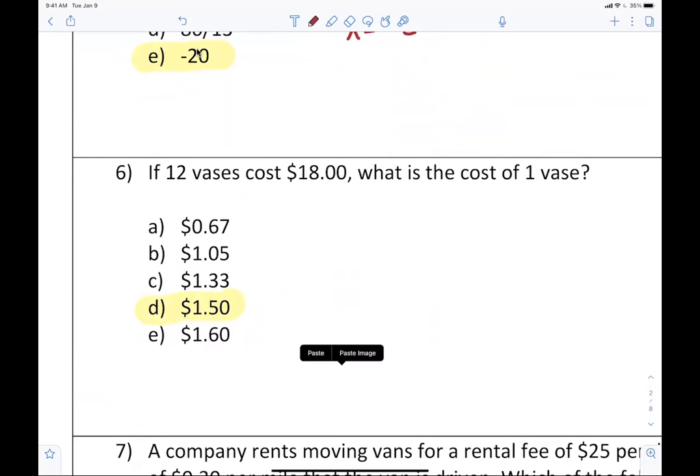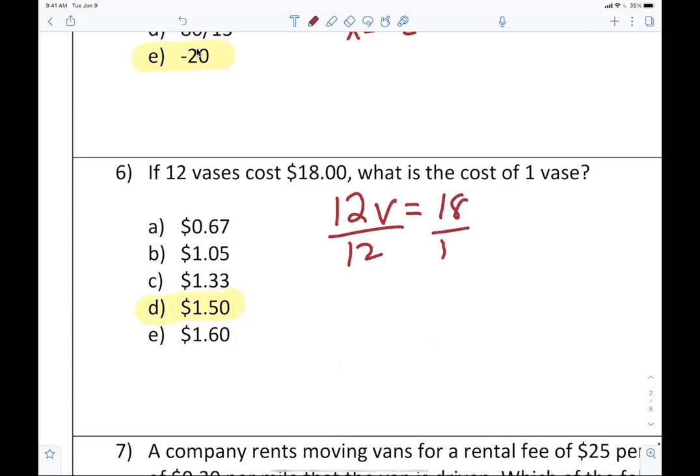If 12 vases cost $18, then obviously what? $1.50, right? That's embarrassing. I shouldn't even put that on there, but I just wanted to show you. Some of you are like, I don't know what he's saying, I didn't get $1.50. Speak up. 12 vases equal $18. How many do I want? 1. Divide by 12. That's what the vase costs. That's how simple that is. Everybody good?